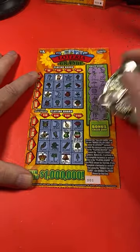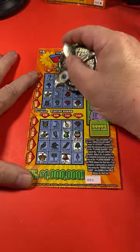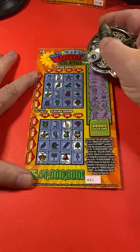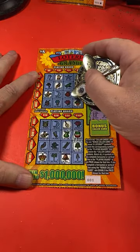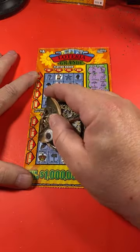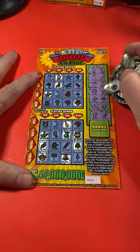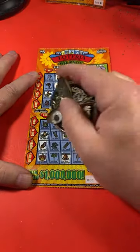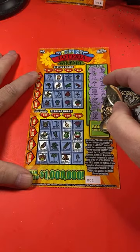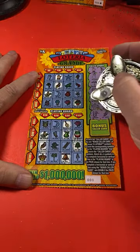The heron and a canoe. There's a canoe. Heron and a canoe. There's a canoe. So I need a drum. Did I miss a drum? No. For $10. But if I get it here, that's a $20 win. A ladder for $30. Any other ones line up?